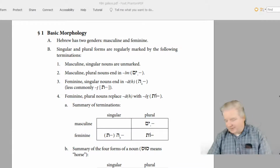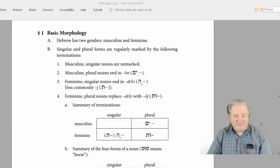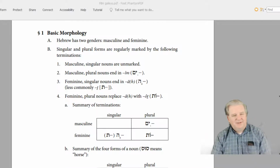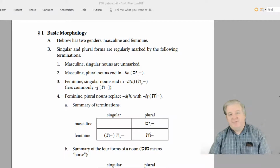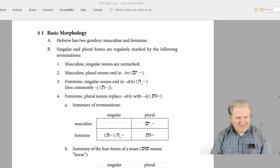So, there's good news and bad news. Basic morphology of Hebrew is the best news you're ever going to hear in Hebrew, and here we are in chapter 2. It's also going to be the worst news you're going to hear in Hebrew because it introduces something called vowel reduction. If you haven't turned off your computer already, stick around and let's get it going together.